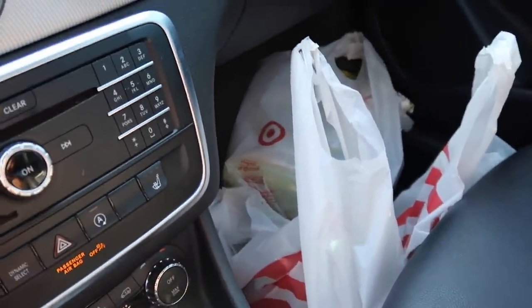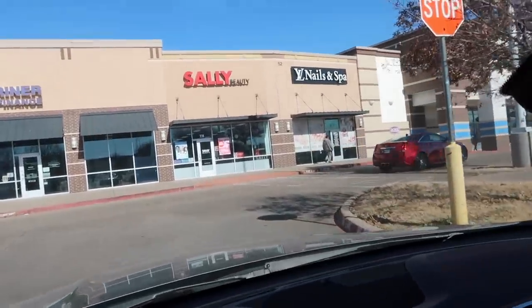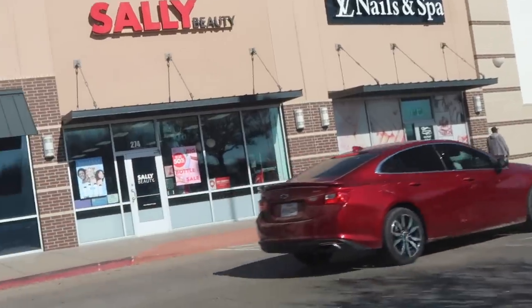Three bags, $70. They know they need to stop playing with these people in their logo. Why are y'all playing with these people in their logo? Why?